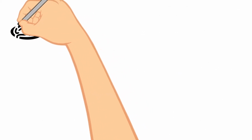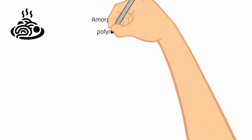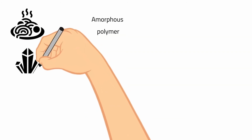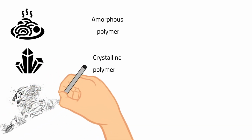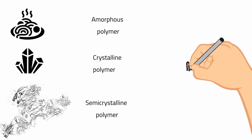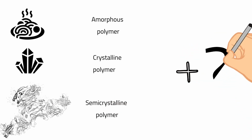What do these additives do? Imagine a bowl of spaghetti with a random array of noodles entangled together. This is how amorphous polymer can be imagined. Crystalline polymer has a long-range order and therefore is much stronger but also brittle. Usually, polymers are semi-crystalline, a mix of these two states. By introducing the additives into the system, we change the amount of small polymer crystals and therefore mechanical properties.